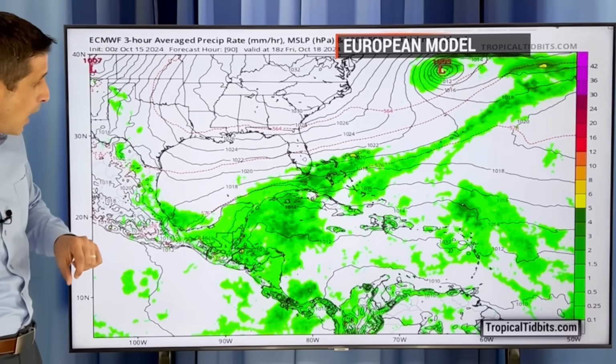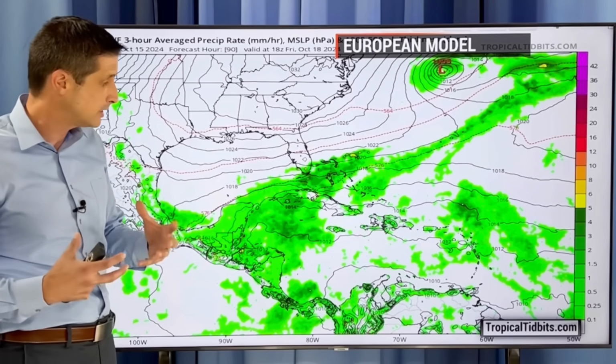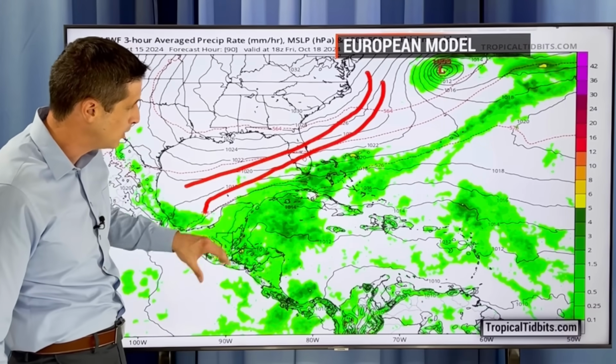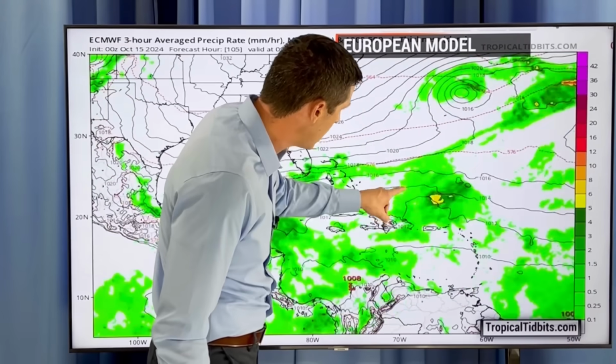This here is by Friday, going slowly, and you see again these two particular areas that I'm watching where they go. This one should shift this way. That front, that blocker is still there. Lots of rain pulling back toward parts of Central America, even close to Jamaica and the Cayman Islands. And here's that area right in there.